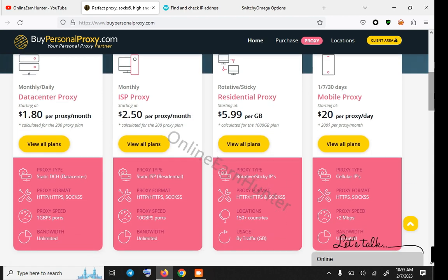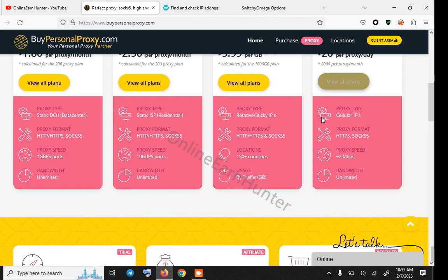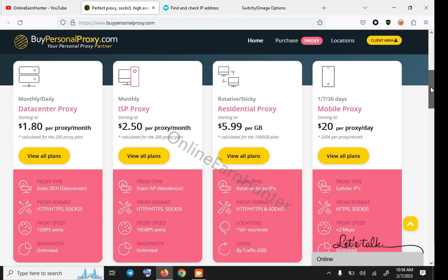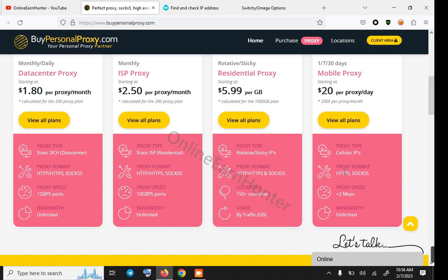Then they have the mobile proxy. This is the most expensive proxy on this site. You can see that they charge $20 per proxy per day, and we are going to see their plans later on. I don't want to click plans here. These are cellular IPs, meaning IPs from real mobile devices in the United States, and these are very, very strong IPs for doing surveys, but they're very expensive. For beginners, it might be unaffordable to some of you. Proxy format is HTTPS, SOCKS5. Proxy speed is 2 megabytes per second, unlimited bandwidth.